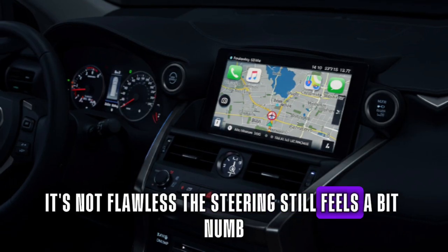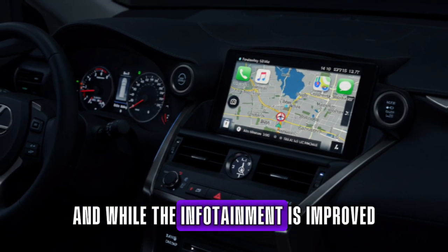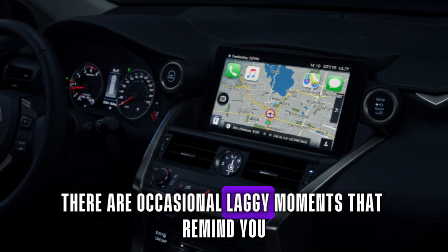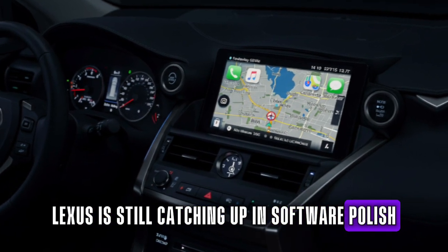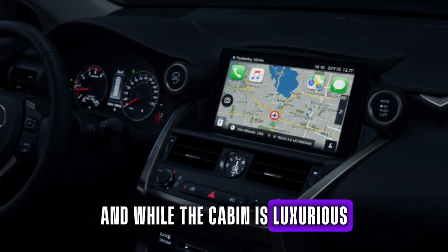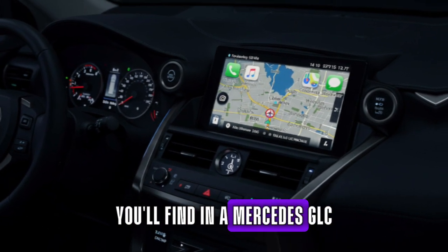The steering still feels a bit numb compared to the BMW X3, and while the infotainment is improved, there are occasional laggy moments that remind you Lexus is still catching up in software polish. And while the cabin is luxurious, some lower trim plastics lack the rock-solid feel you'll find in a Mercedes GLC.